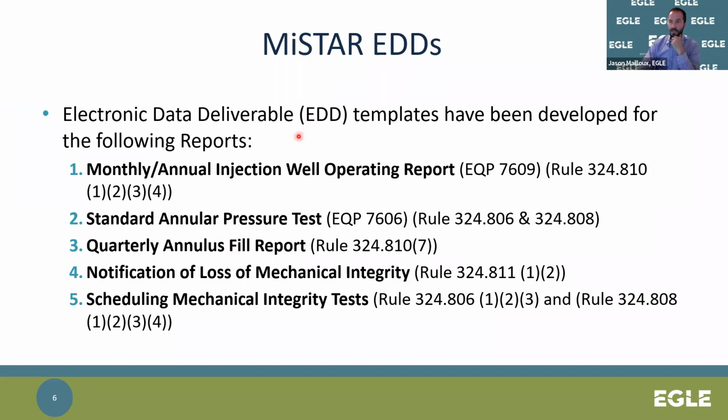So we have EDD templates that were developed for, again, you see 5 here. It's really 4 EDDs for 5 different things, because these notification of a loss of mechanical integrity or a scheduling of a mechanical integrity test is done through a single EDD, and you just have to select or type out which one of the 2 you're doing. So we have 4 of them.